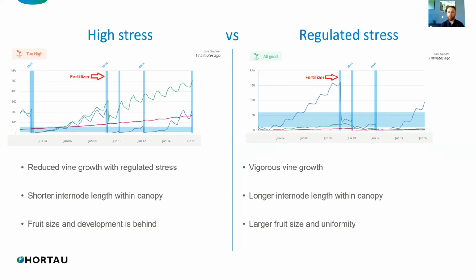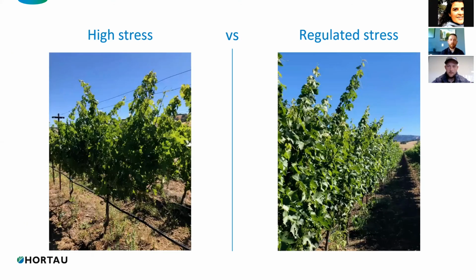Looking at our regulated side, still applying a little bit of stress to make sure that we're drying up that 24 and that 36-inch root zone. We're extending that tension now up to 150 kPa before rehydrating. It could probably still be at about 100 at this point in time. But at the same time, when we look at the canopy, it's healthy. We're seeing good internode length, and we're seeing very uniform fruit development. On the high stress side, it's a well-maintained canopy. I have to say, to me, it looks good as far as it has good airflow.